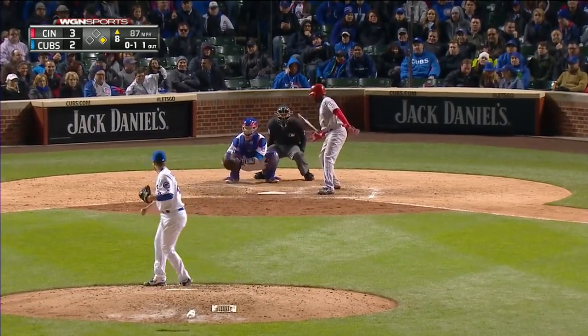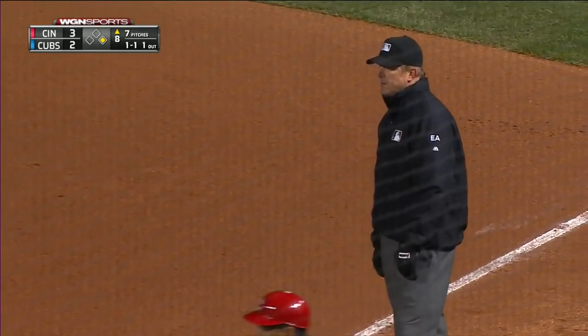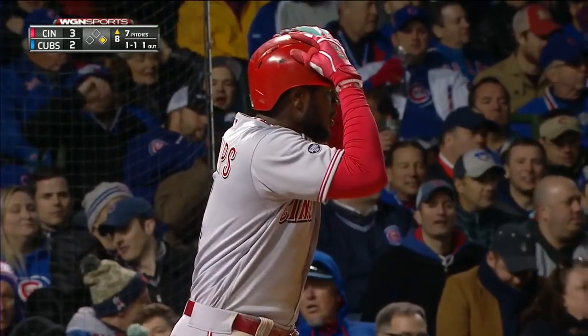Here's the 0-1 pitch. And that's not me clapping, by the way. Here's a curve outside, check swing, no swing.